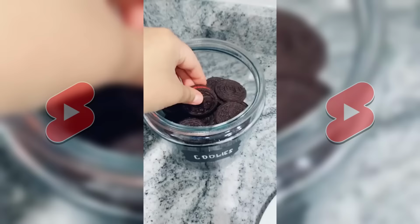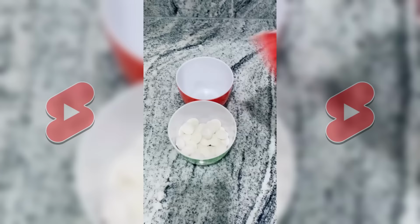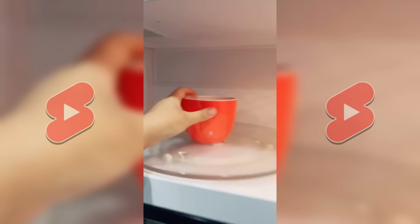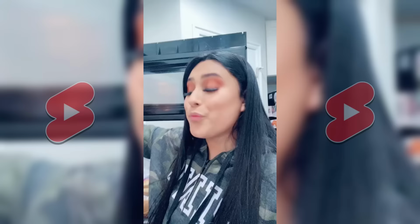Grab some Oreos. I got the holiday ones and I'm gonna use 6. Set those aside, grab another bowl, or however many you want, and pour in some chocolate. I'm using white and red. Put them in the microwave until melted. Mix after every 30 seconds. The good thing I double checked, because they're not safe for microwave use. That could have been bad.